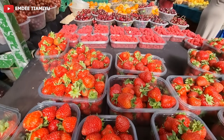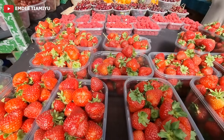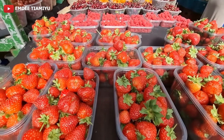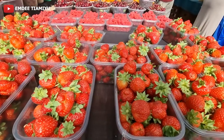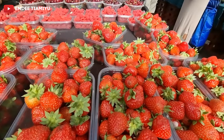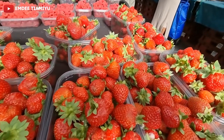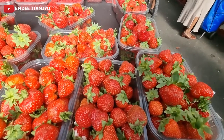Fragaria x ananassa. Now, the X again means that the strawberry is actually a hybrid of two different species before this particular species of strawberry that we know came to be. That's the meaning of the X in the scientific name.